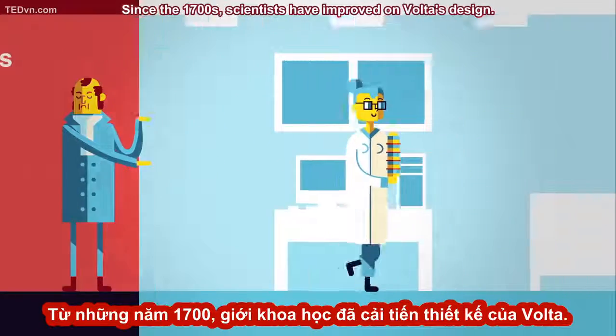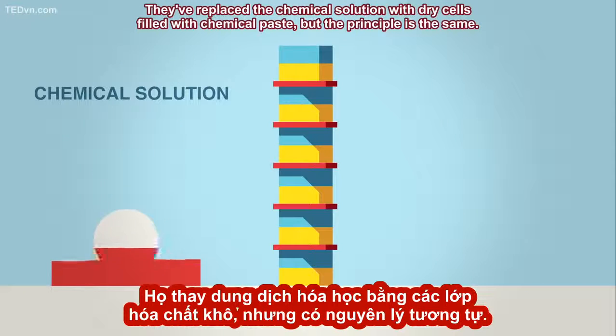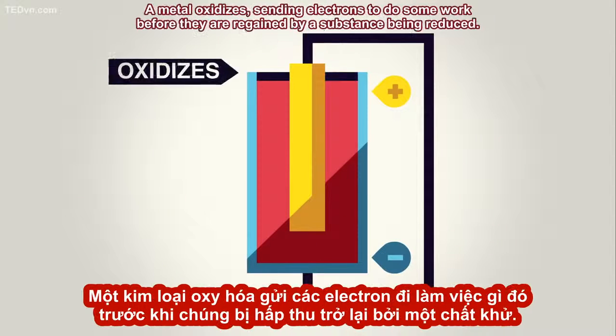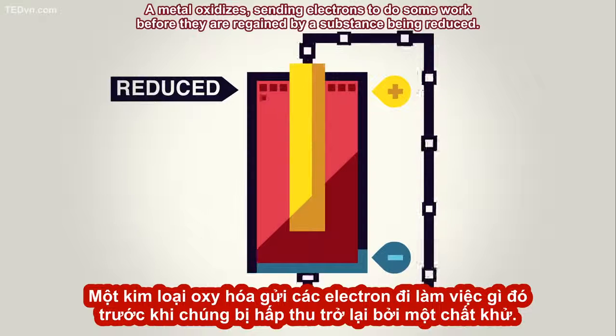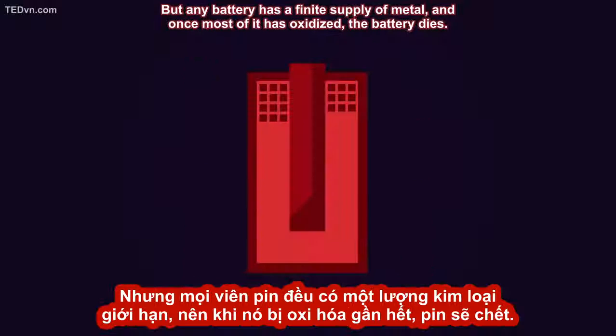Since the 1700s, scientists have improved on Volta's design. They've replaced the chemical solution with dry cells filled with chemical paste. But the principle is the same. A metal oxidizes, sending electrons to do some work before they are regained by a substance being reduced. But any battery has a finite supply of metal, and once most of it has oxidized, the battery dies.